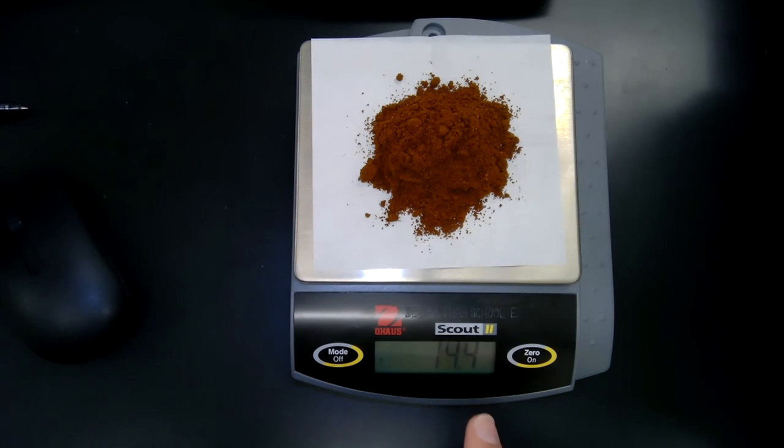This is not exactly 14.4, just like the last one wasn't exactly 13. Okay. So that's what we talk about, precision is how many decimal places we go. So I'm going to go get one more scale that's even more precise than this one.